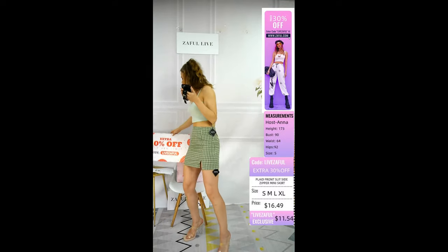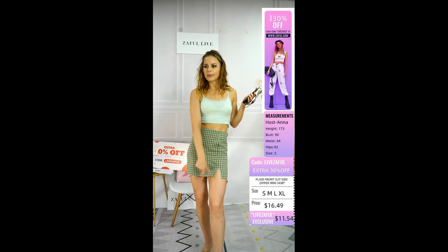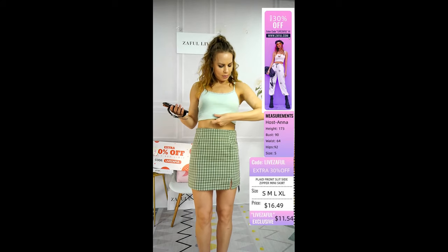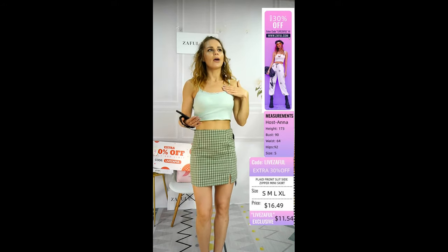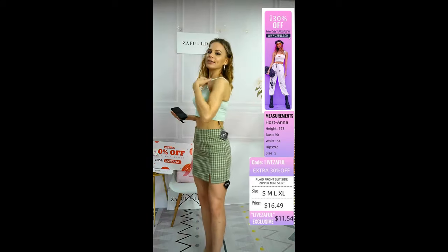Okay, so don't forget about our mini skirt. It's the plaid front slit side zipper miniskirt, and the next one I think matches a little bit, because it's also green, but not like this green. It's not like Tiffany colors, but it matches the color of the skirt very well. I don't know, you can see this one online. So this is the lace three prop fitted cami top. I really like cami tops, but most of all I like this lace one. It looks very boudoir. Yeah, and it has spaghetti straps.